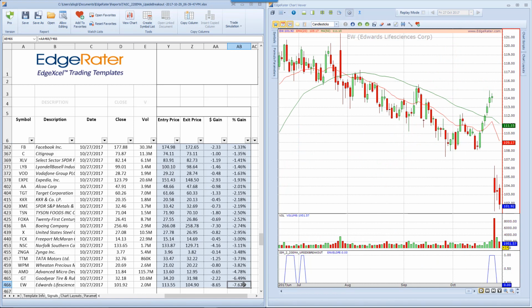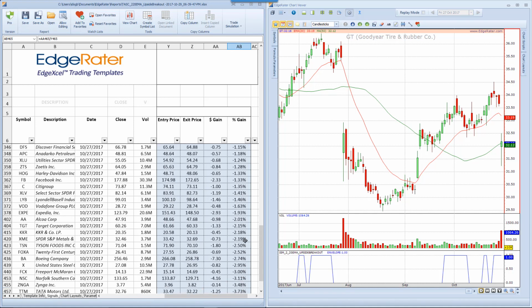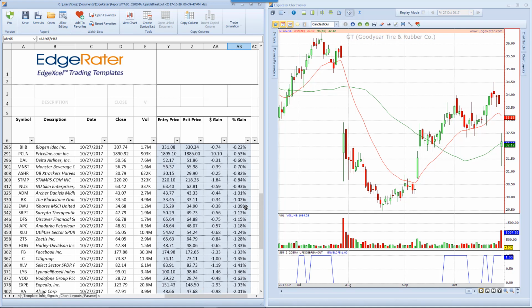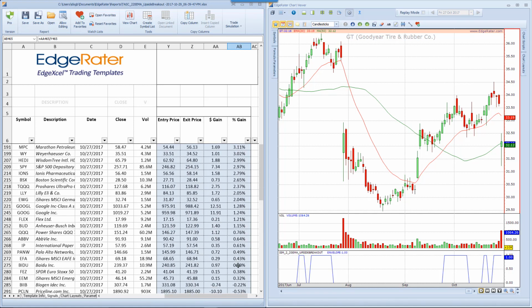And the biggest loss was EW. Then we had a loss in Goodyear Tire and Rubber. Nothing really major for a loss in this trade. You can see there's quite a lot of 1%, or just between 0 and 1% loss. And then we get into the winning trades.